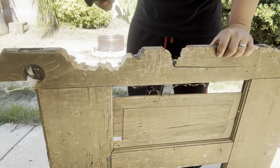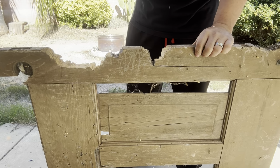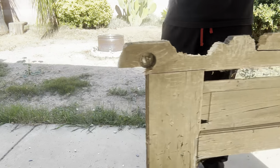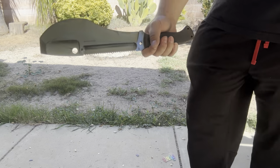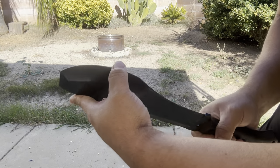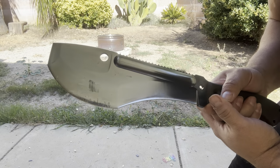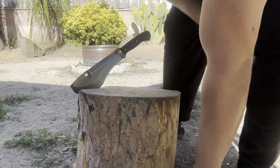Damn, just mowing through it, with very, very minimal effort. I mean, literally just flicking the wrist, just letting it drop. Look at that. Absolutely perfect. Nothing wrong with the edge at all. No chipping, no folding, nothing. The coating is getting a little bit scratched up, but it's all good. Just the coating. Awesome.